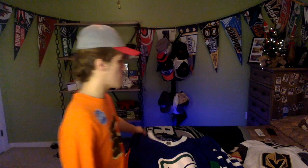I also love this one too. Vancouver Canucks alternate, blank. I remember when this was on sale, I was super stoked. I absolutely love this jersey. Honestly, it's one of my favorites that I have. I'm not gonna lie to you. So yeah, definitely a really nice Canucks jersey.